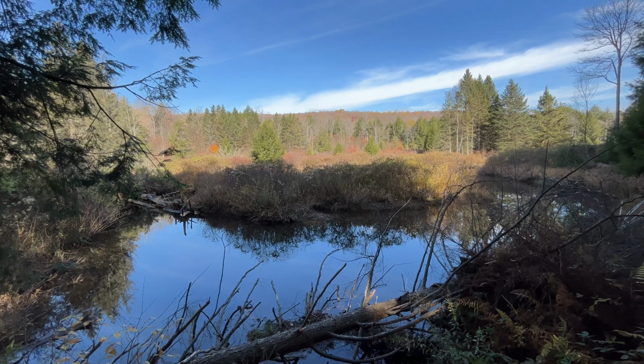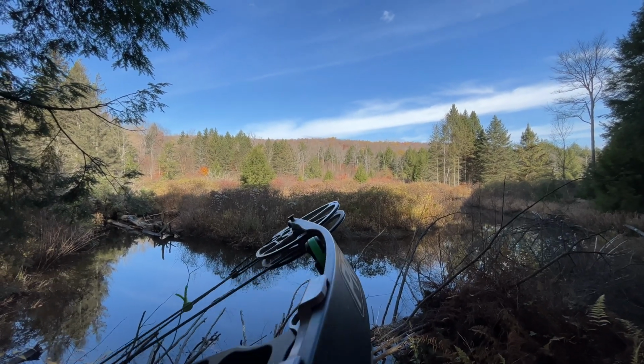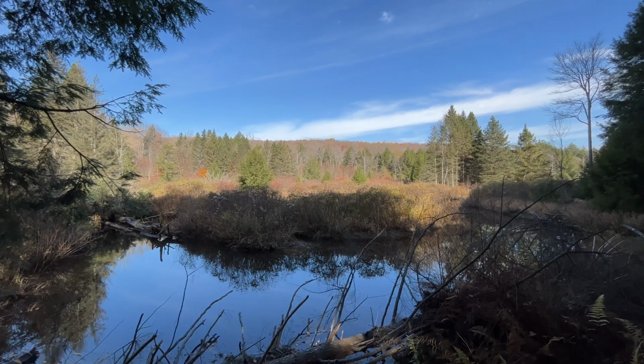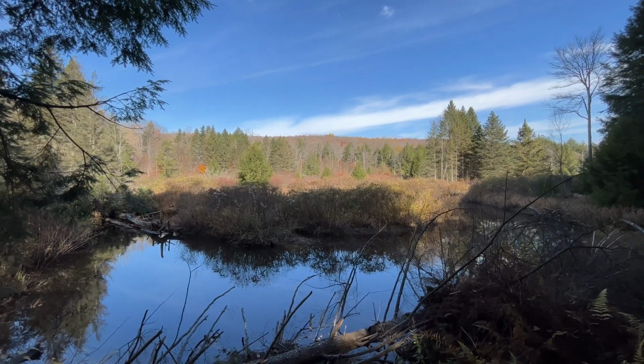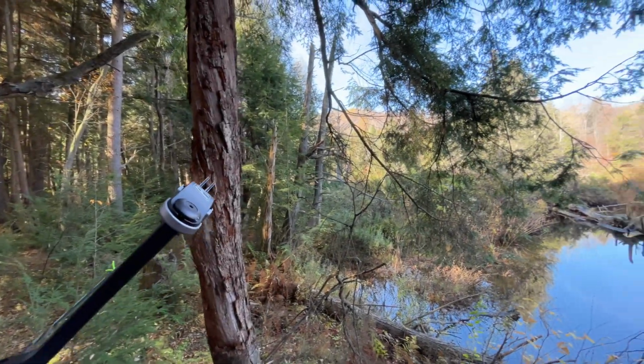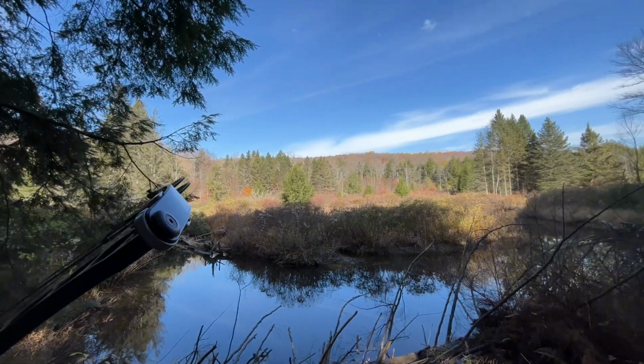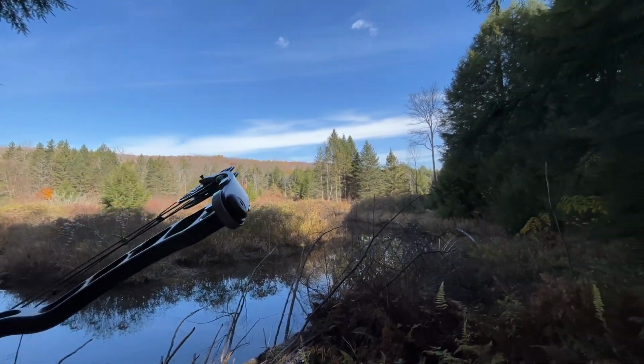This is one of the spots I wanted to scout today. I mean, that looks like really good bedding over there. My plan is to walk down here, get on the back side of this thick creek bottom stuff, and make a loop all the way around it.